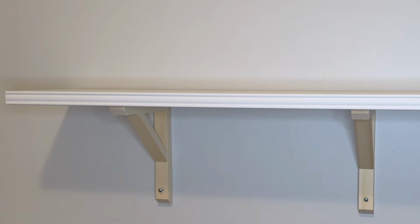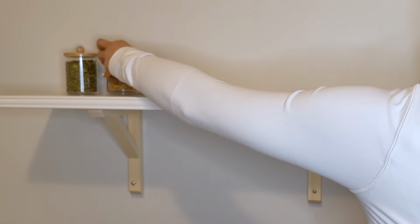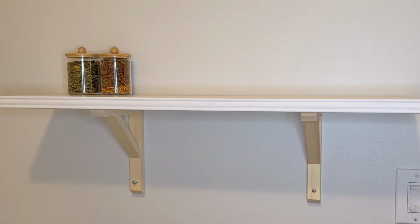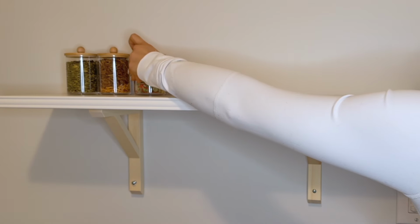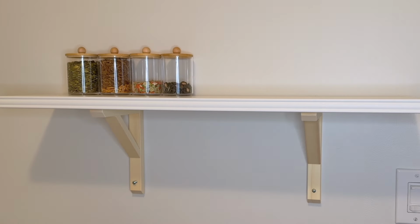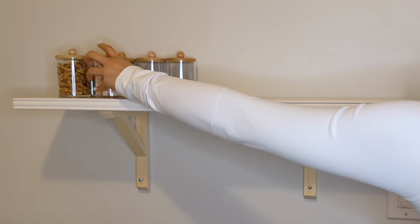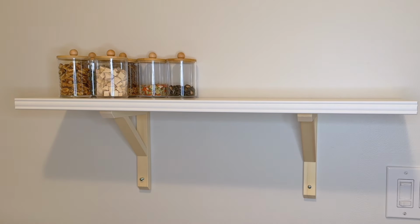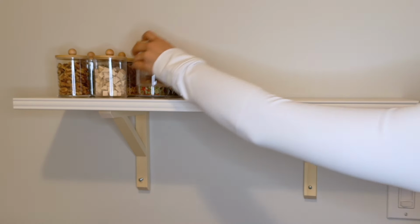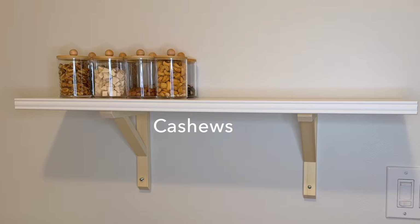So I keep my treats in these little bamboo jars. So that one is pumpkin seeds. This is mealworms. That's a vegetable mix. That is sunflower seeds and watermelon seeds. This is walnuts, dried chicken, hazelnuts, and cashews.